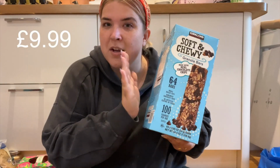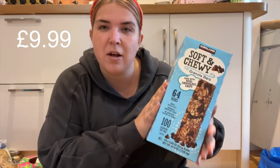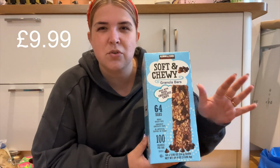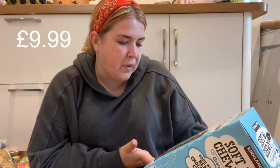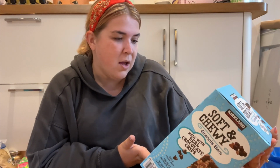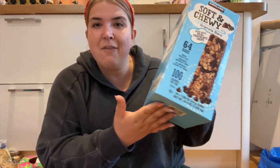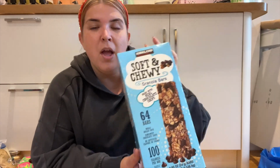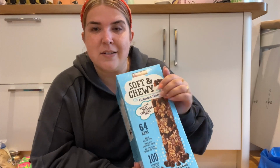Another item from Kirkland. These are soft and chewy granola bars, and they've got little chocolate chunks in them, but they're dark chocolate, so not too much added sugar. They've got no artificial colours and flavours, and they're 100 calories per bar, made with real chocolate chips, and there are 64 bars in there. So again, they should last us a while. I think that I will probably eat these as well as the kids.